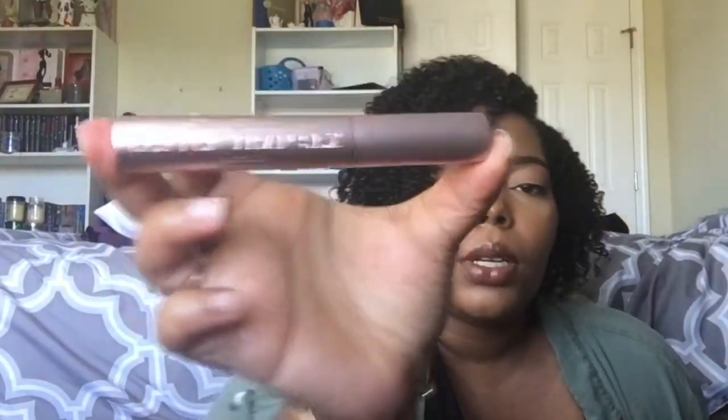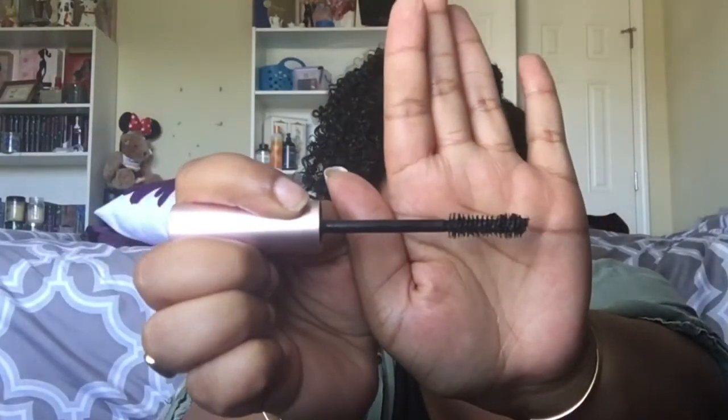And then I also have the Too Faced Better Than Sex mascara. If you watch beauty videos, you have seen this baby. And I actually really like it. And I'm mad that I like it because it's really expensive. But this is really good. I'll show you the wand on this too. There you go. Looks like that.